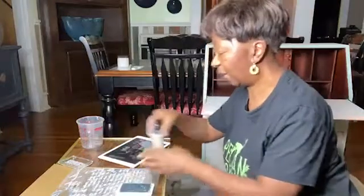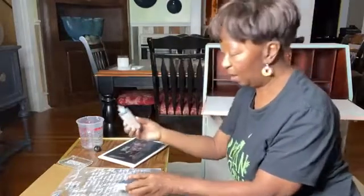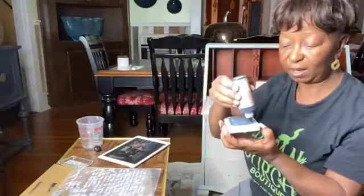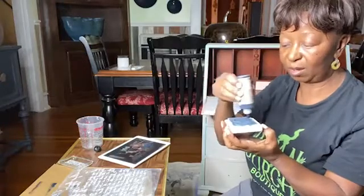So I'm going to take my ink pad, and I may already have some ink on it, but this is the Decor Ink, and let me test it out. I do have some ink on it, but you just take the ink and add some onto your ink pad.